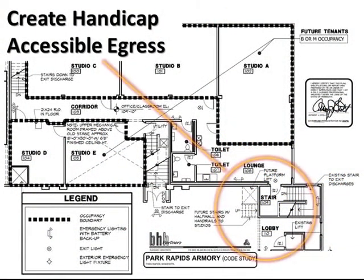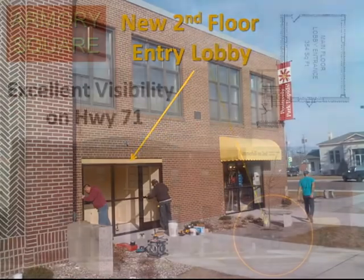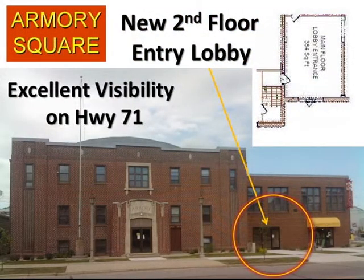The facility on the 2nd floor is also handicap accessible to the 2nd floor lobby through our elevator shaft. So we've got a great space here on the 2nd floor.